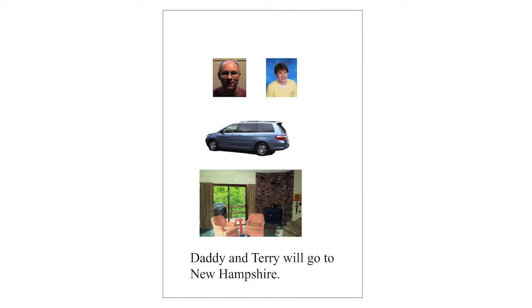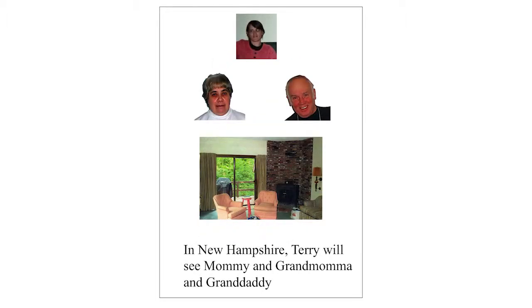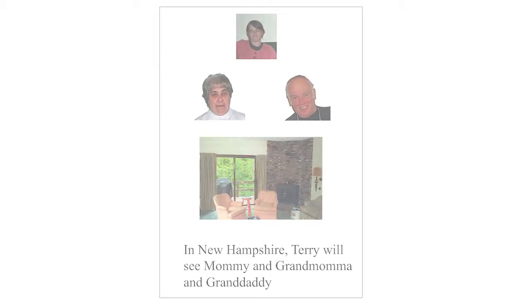At the top of a page is a picture of the middle-aged man and the young man. Below them is a picture of the van. Below that is a picture of a living room. In New Hampshire, Terry will see Mommy and Grandmama and Granddaddy. At the top of a page is a picture of a middle-aged woman. Below it are pictures of an elderly woman and an elderly man. Below them is the picture of the living room.